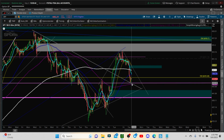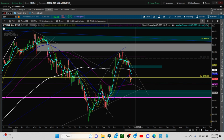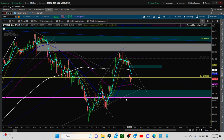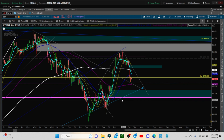Remember, this is the top of the zone. If we break underneath this 444 area, remember what we had. You have this whole big zone that it could keep going before a bounce. This is the middle of the zone, so you have a nice support here with a gap support as well. So I would definitely take profit here. You have this rising pivot that I don't think is going to hold.